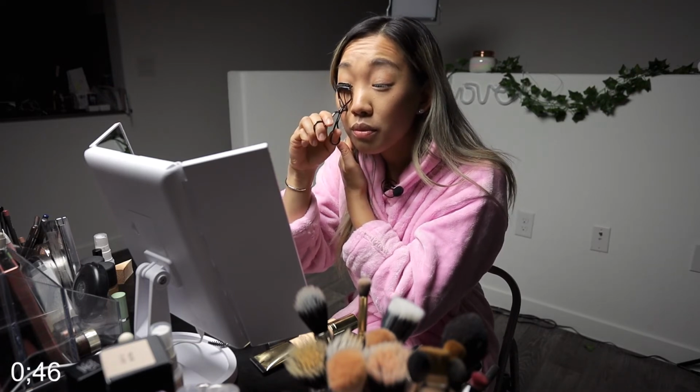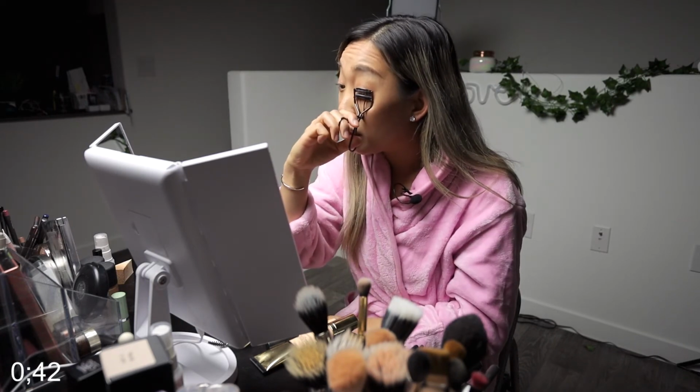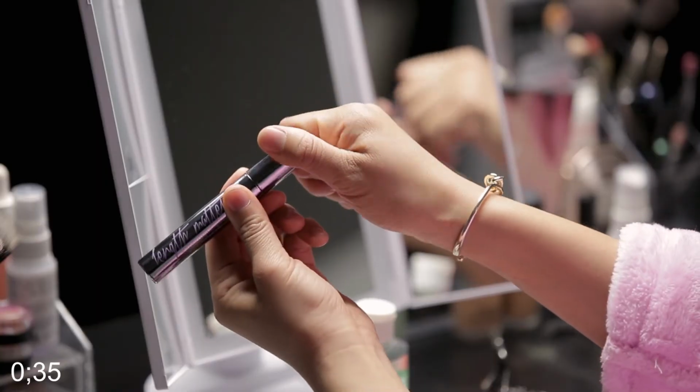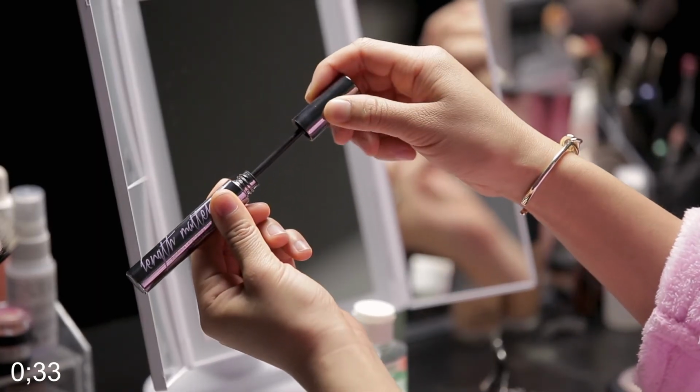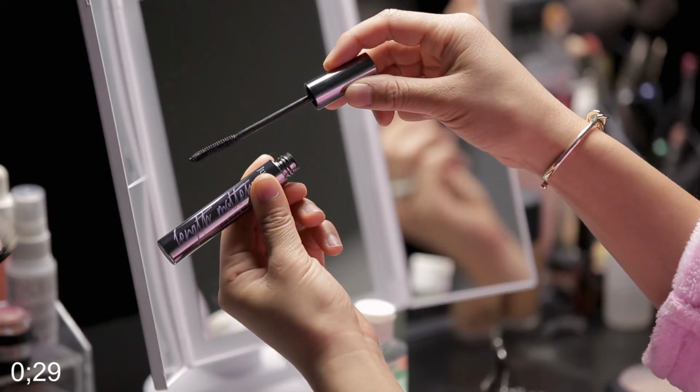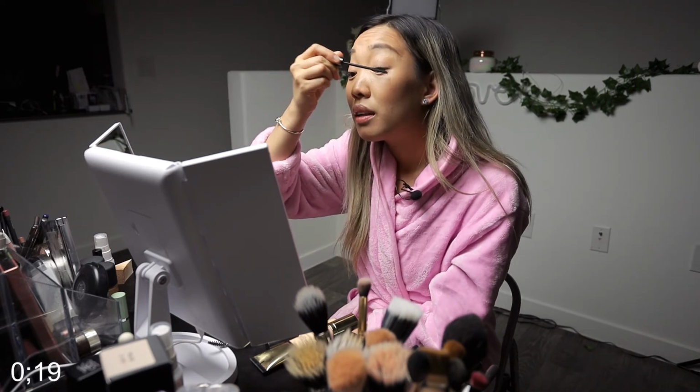Next, you want to curl the lashes. This just gives it that instant lift. Okay, and then next up, I'm going to use my mascara. This one is by Julep. It's Length Matters, and it's just a really nice mascara to give you a little bit of length and volume. And again, it's just enough. Okay, doing great.